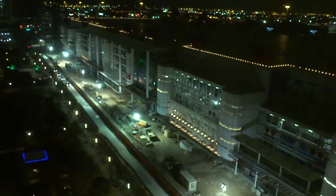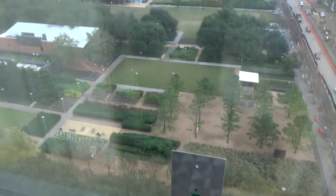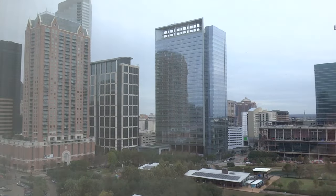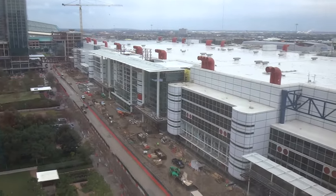And there's the view of the George R. Brown Convention Center right there. And here's a daylight view of downtown Houston. So there's the Embassy Suites Hotel. There's 5 Houston Center. And that right there is the George R. Brown Convention Center. Alright, we're gonna shut the curtain. Close that.